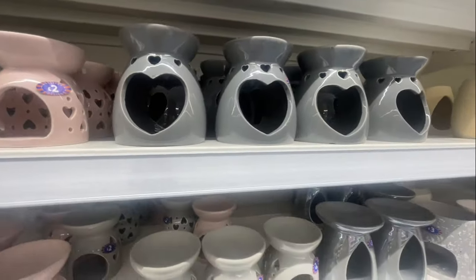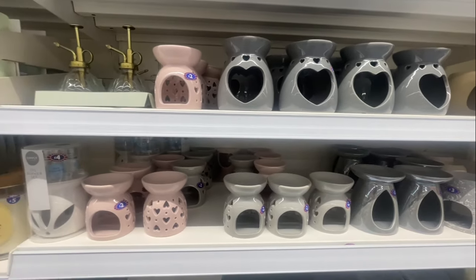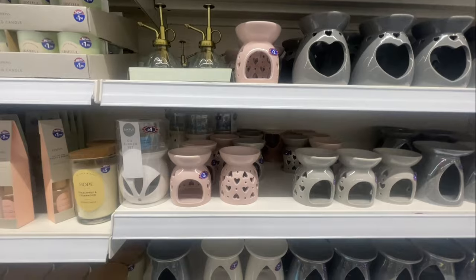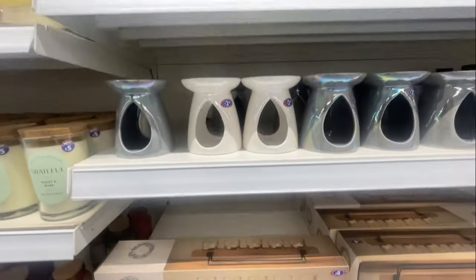B&M had a wide selection of wax burners today. I absolutely love wax burners, but they are quite cheap in B&M. So if you're looking for a nice wax burner, then I would say head to B&M first.